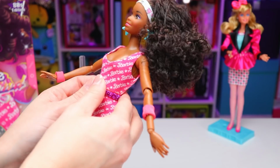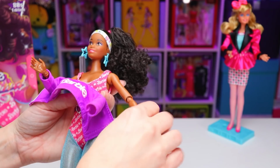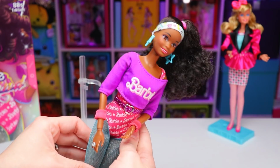All right, so let's put her sweater back on. Oh my gosh. That chest though, she's still popping out in the front. So I'm just gonna quickly put her sweater back on. Ooh, quick and easy, problem free.